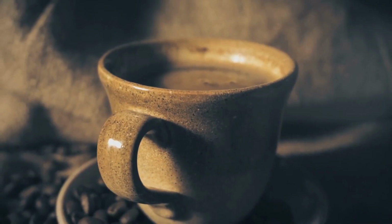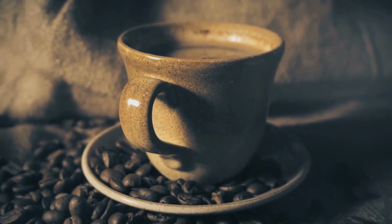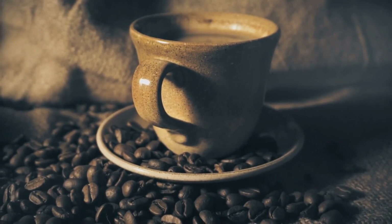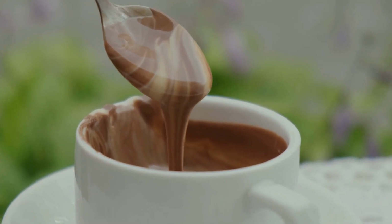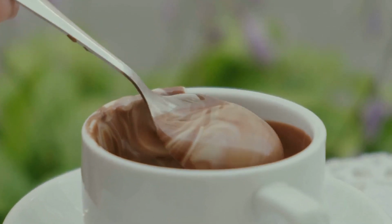First up, we have the classic mocha. This beloved concoction is a delightful blend of strong espresso, steamed milk, and rich chocolate. It's as simple as melting your favorite chocolate into hot espresso and topping it with foamy milk.